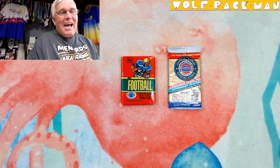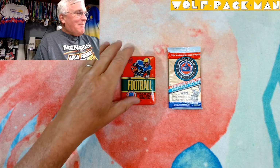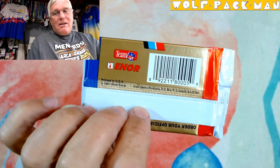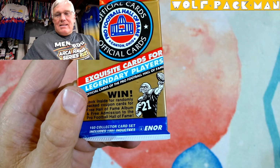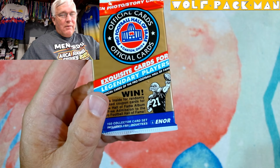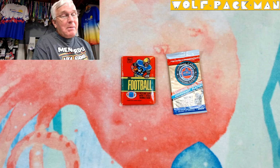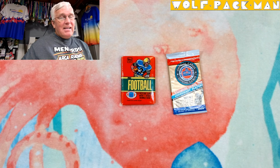Anyway, so today I'm calling it old and older football packs, because normally I do old and new. This one is 1991 Pro Football Hall of Fame. The company is called ENOR, and they put this 160 card set together, 155 of which are from Hall of Famers. Players like George Blanda, Jim Brown, Dick Butkus, Red Grange, George Halas, Dick Night Train Lane, Bobby Layne, Elroy Crazylegs Hirsch. So cool Hall of Famers in that set.